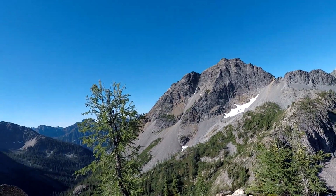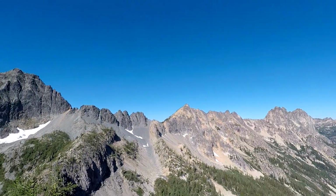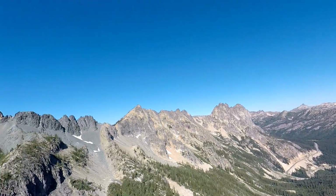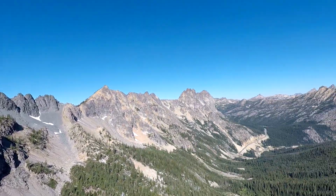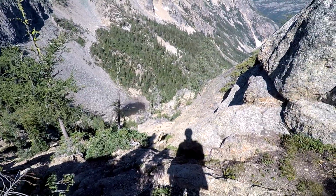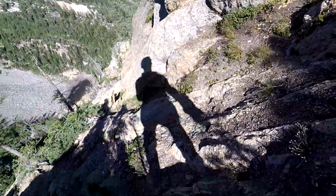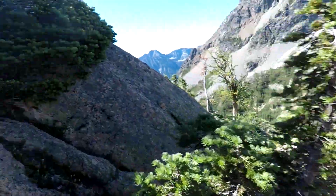Wowzer. Yeah, sneezing on top of Kangaroo Mountain in the North Cascades. Not everybody gets to sneeze there, do they? A little ways to go before we get to the pond down there. But yeah, we're making it better. Yeah, track might be a little easier than this.